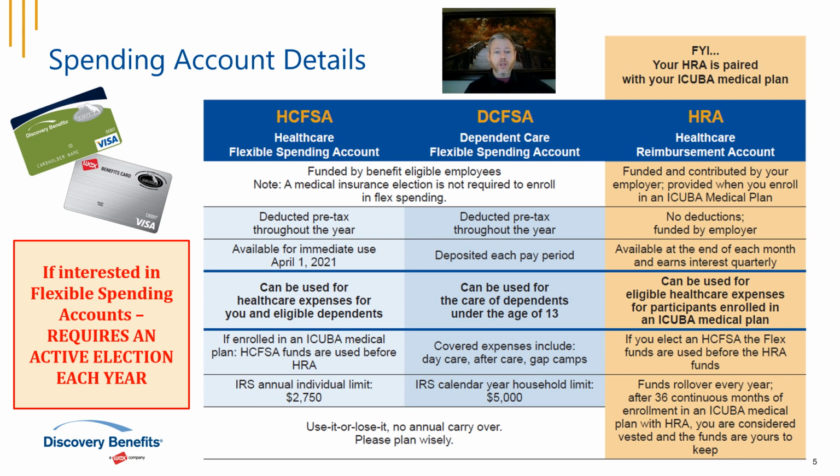Again, this is also a use it or lose it plan, so be wise about what you elect into this account. Now, lastly, let's talk about the healthcare reimbursement accounts. They're a little bit different, and I'll explain how. These accounts are tied specifically to your participation in the ICUBA medical plan. So if you're in the medical plan, you will have this account.